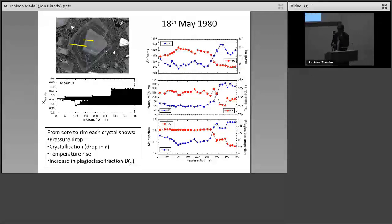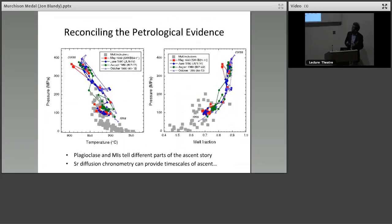So here's a crystal. This is from the 18th of May 1980. There's the core and there's the rim. We measure the anorthite content. We measure from the core to the rim the barium that goes up, the strontium that comes down. We recover from the calculations the pressure in blue. There's a drop in pressure. There's an increase in temperature. There's a drop in the amount of melt. It's crystallizing. There's an increase in the proportion of plagioclase. This crystal is actually telling us its life story from the core to the rim.